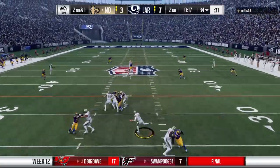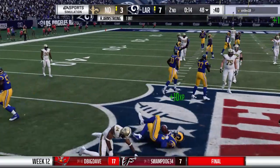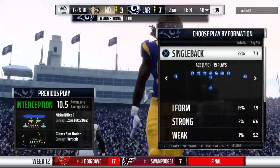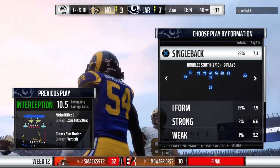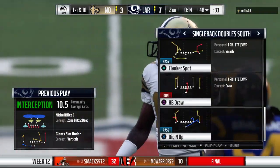Goff now looks to throw. And for the third time here in this half, it's intercepted. Snags it for the pick. And his guys have got it back at the closing stages of the first half. And the Rams getting set to go now.